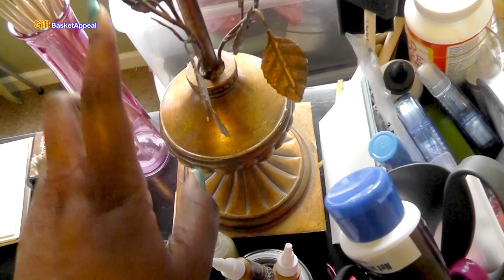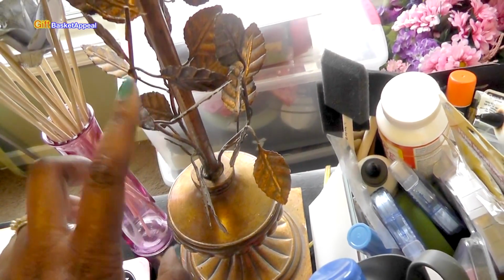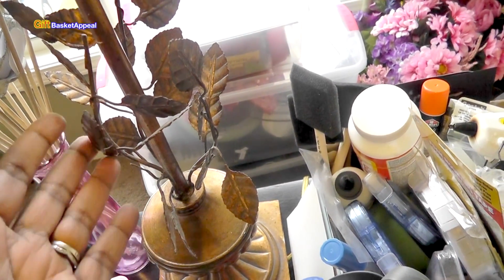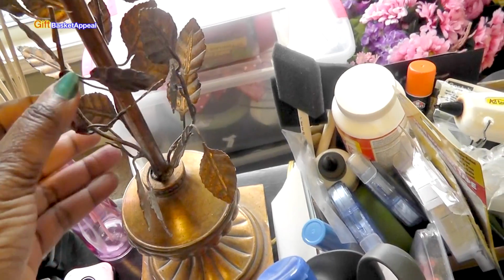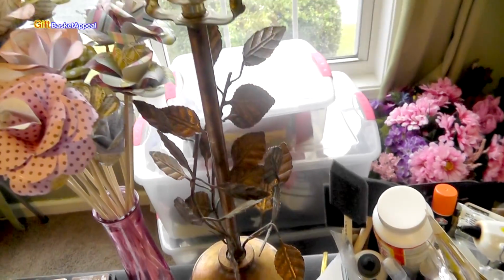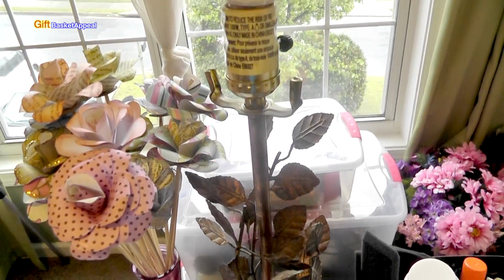I'm going to maybe paint these leaves. I'm not sure, some kind of gold or metallic, kind of to wake it up a bit. But they're so pretty. I fell in love with this lamp. My husband didn't want me to get it, but oh well.